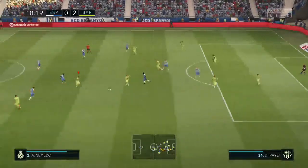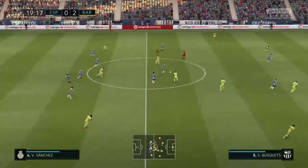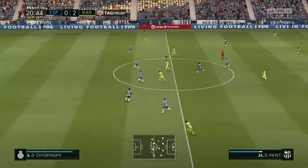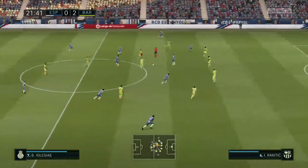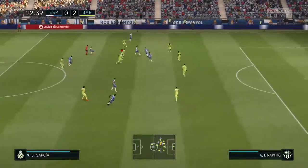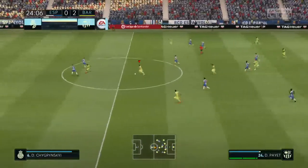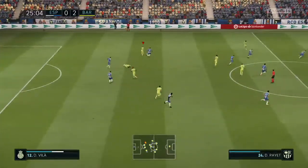In comes the challenge. Sergio Busquets. Rashford. Sergio Garcia. Payet. Giving it away, Barcelona. Sergio Garcia. Working hard just to see maybe a sight of goal. Sergio Busquets. Getting the ball back and thinking attack straight away. Messi. And that's a turnover to the opposition.